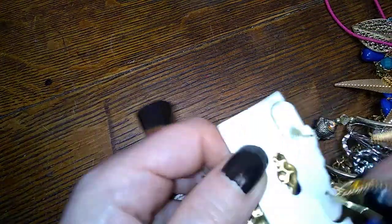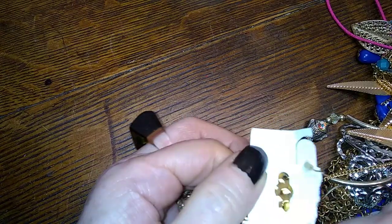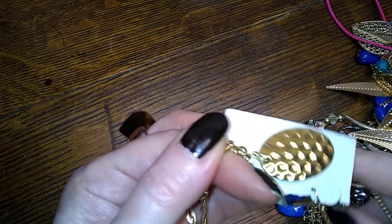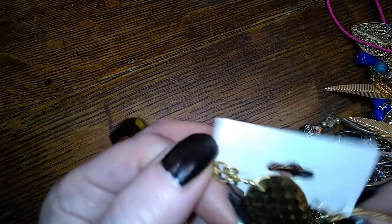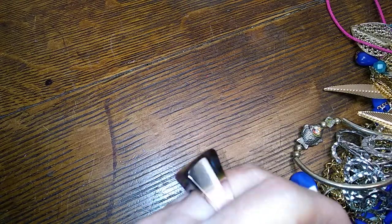Okay, what have we got next? Ooh, it's another set. I don't know where the Goodwill are getting all these sets from. Ugh, my heart's doing flips. Jeez. Doing flips in my chest. I don't like it. It feels terrible.